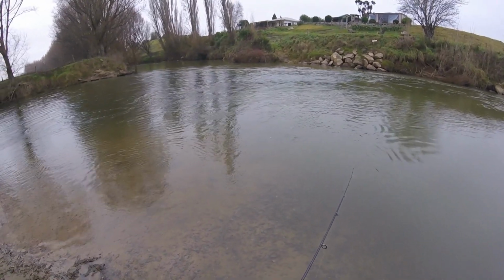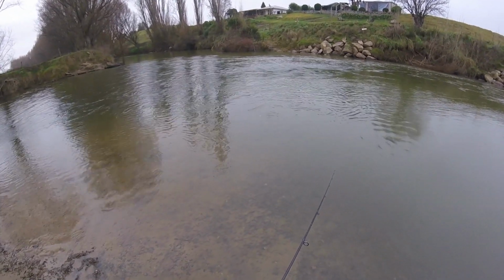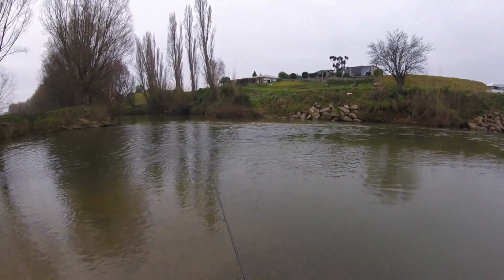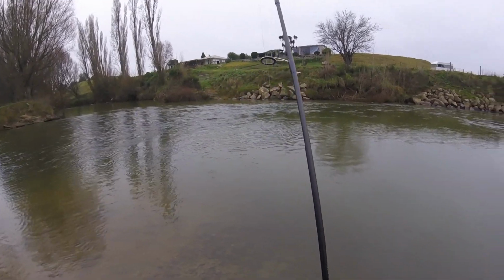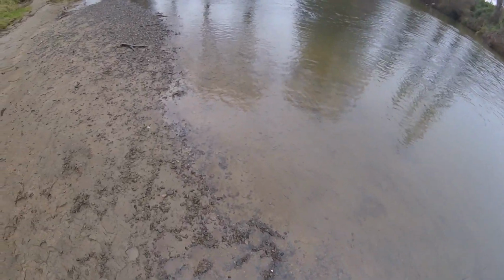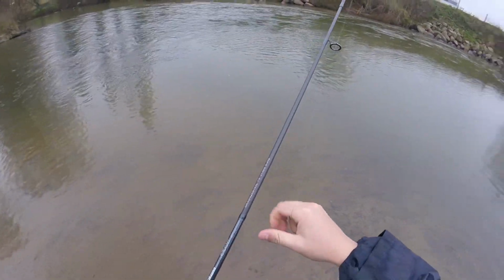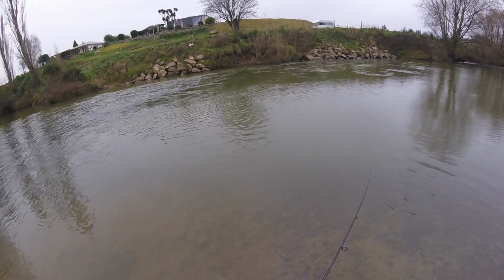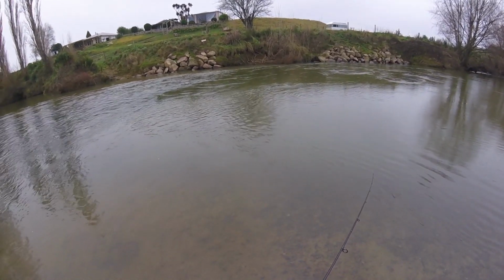So I'll biff this around here and see how that goes, and I've got another spot in the back of my mind that I might end up having a look at if I have any hits here. If I can gauge that there's interest in the moving baits today and the lures, then I might go and seek out some lure fish this afternoon.